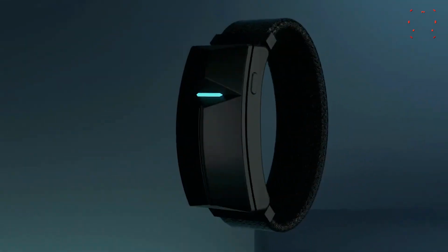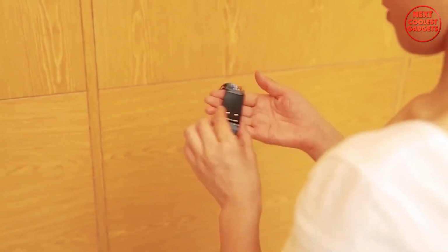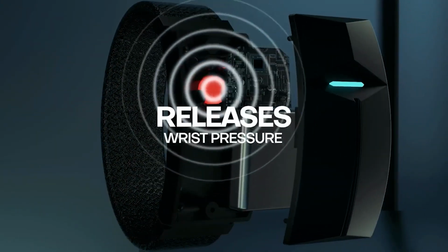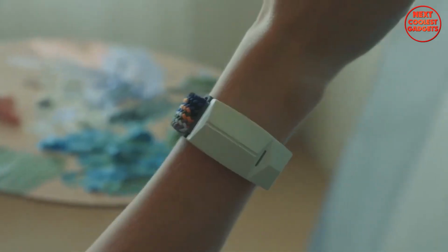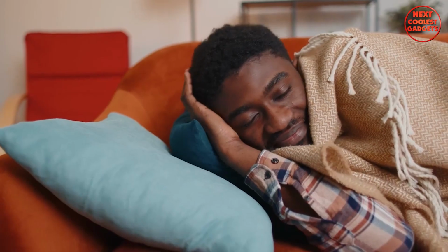Combined with traditional vibration massage, WristLAX delivers a powerful and effective massage that can be enjoyed throughout the day. It offers 4 distinct massage modes to cater to your specific needs and preferences. Each mode provides a unique combination of EMS and vibration, allowing you to choose the most suitable option for your wrist.